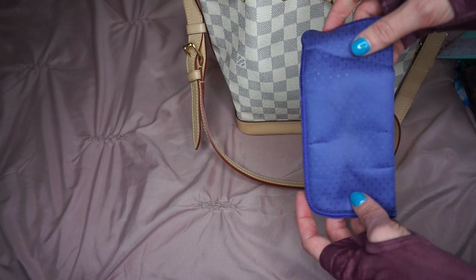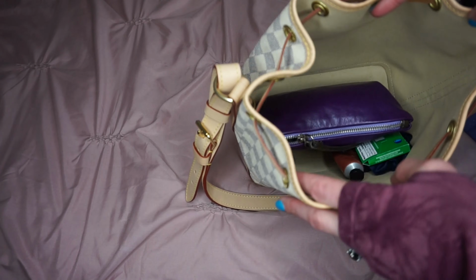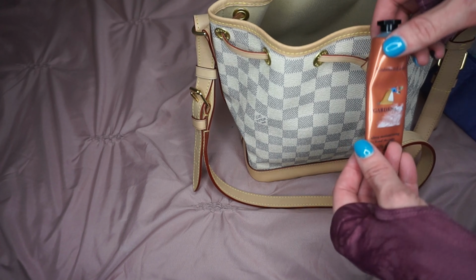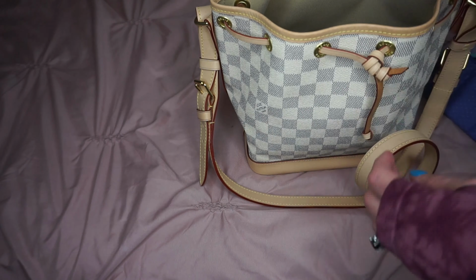My regular glasses case that my glasses are not in and should be. Crabtree and Evelyn lotion. Gardner's hand therapy. Gum.